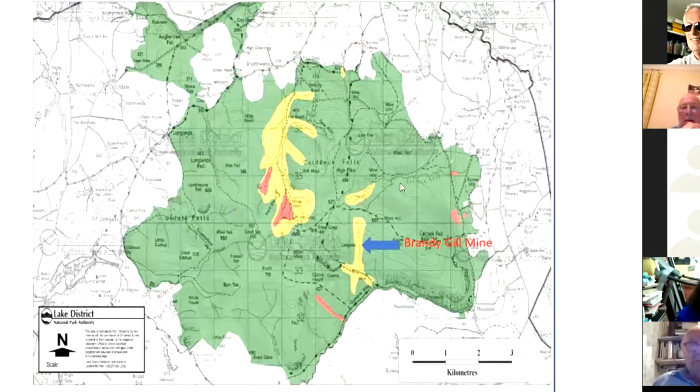And then as you come further round, you've got Brandy Gill. Now for Brandy Gill, you drive up the valley of Mosedale. The only access is that you can drive up it from Mosedale, up the valley, and you park at the bottom of Carrock Mine, and you walk up Carrock and up Brandy Gill.